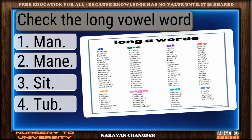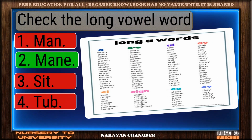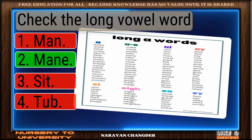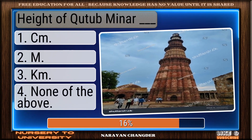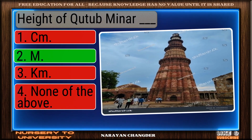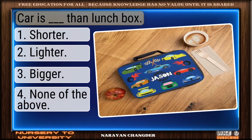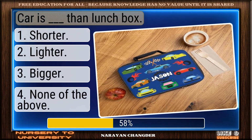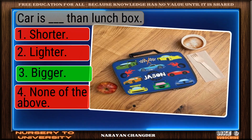Check the long vowel word. Exactly. Main makes sense and it is the right choice. Height of Qutub Minar, dash. Strong choice. M is the right answer. A car is dash than a lunchbox. Sharp thinking. Bigger is the right choice.